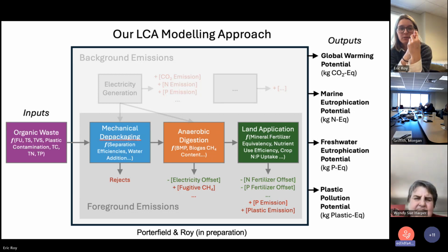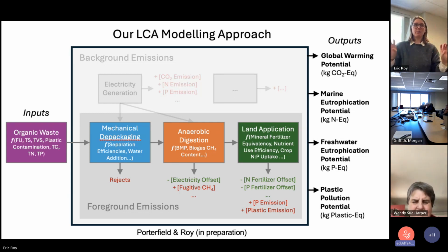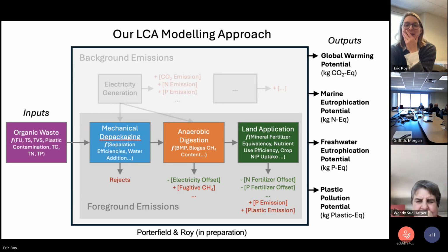So the idea is we would run the same organic waste through the anaerobic digestion model, the composting one, and the landfilling one, and then we could compare the impact across all four categories across those three scenarios and start to see if there's a clear winner or if there are just trade-offs and we need to decide what's more important, global warming potential or some plastics going to the soil.